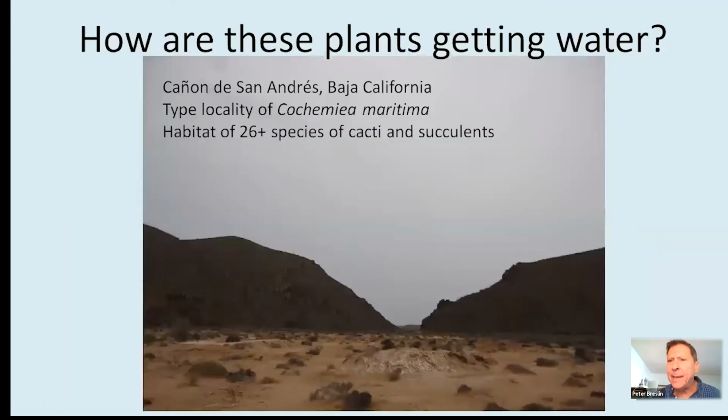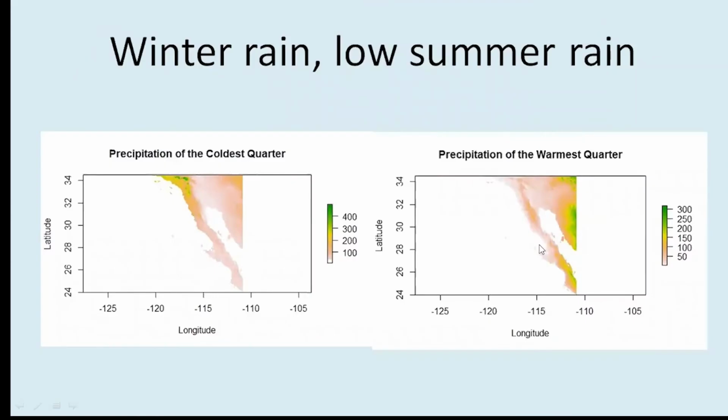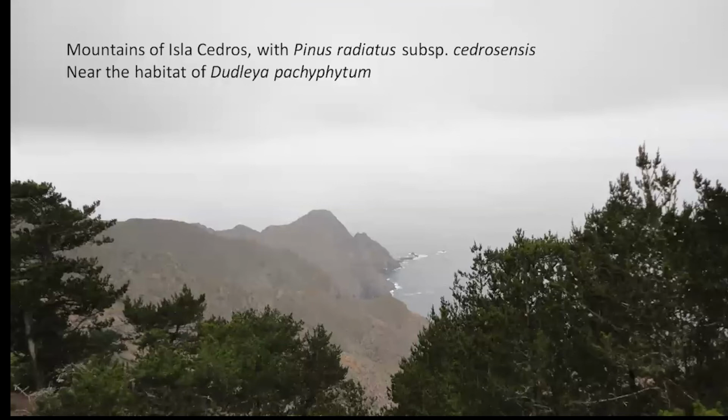Again, we're looking at these little canyons along here and Isla Cedros. So how are these plants getting water? This is Cañón de San Andrés in Baja California. It's the type locality of Cochemiea maritima. And according to Webb and Turner in the journal in 2015, it's the habitat of 26 or more species of cacti and succulents. And we saw from our map that coldest or warmest, it's dry, right? However, it's not dry, right? We know this. Isla Cedros is very similar.